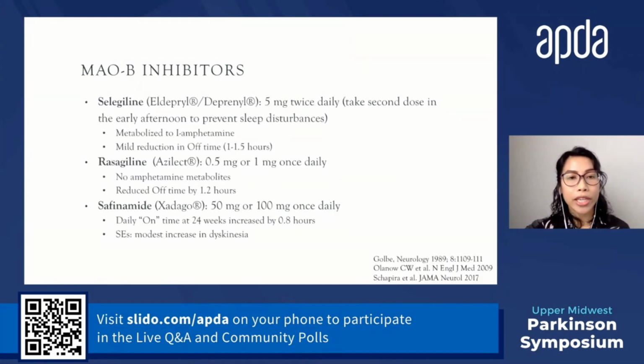These are the different medications of MAO-B inhibitors. You have selegiline, which is taken twice a day. Keep in mind that you want to make sure that second dose is taken early on in the afternoon to prevent sleep issues or insomnia. This is a medication that's metabolized into amphetamine. So you want to warn patients who potentially are tested for amphetamine because they could test positive.